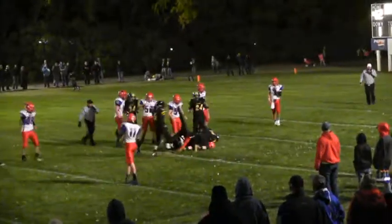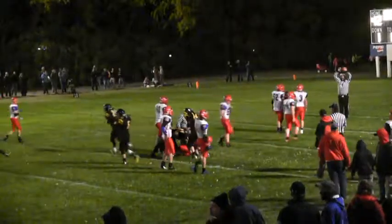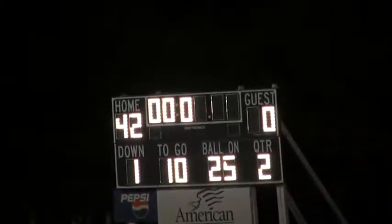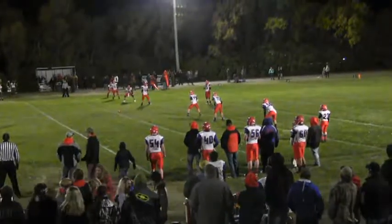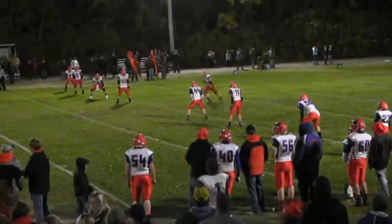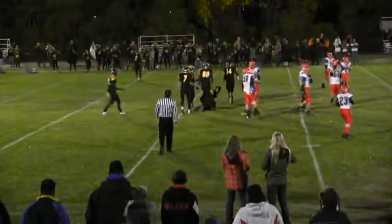Eli Hofer brings the ball out to about the 39-yard line as the first half comes to an end. As the second half gets set to get underway here, the Patriots will kick off. Eli Hofer to do the kicking. Squib kick, picked up at the 47 and falls back to about the 46.